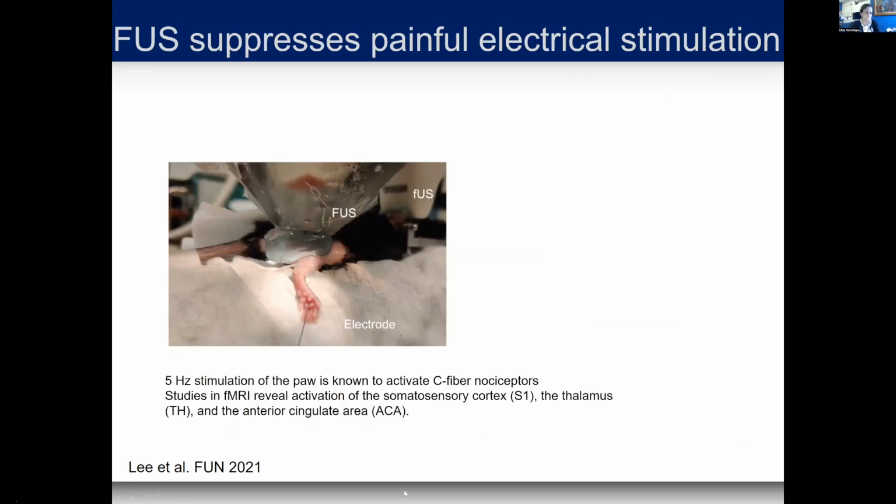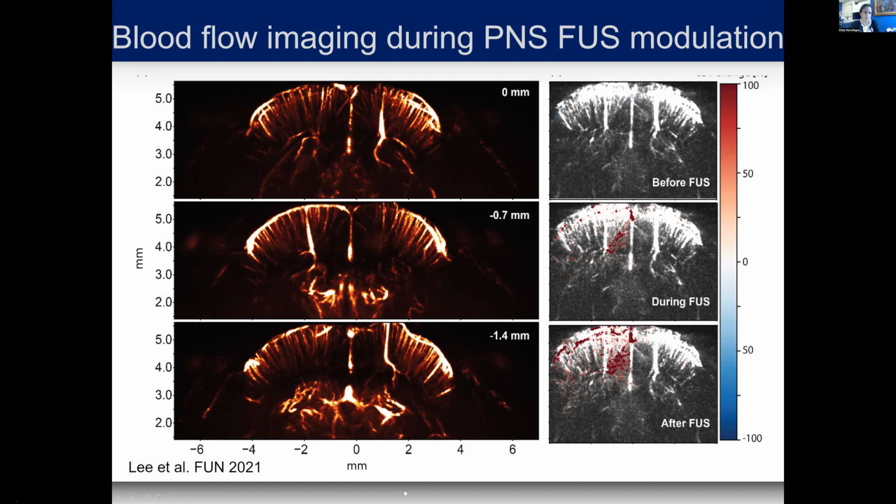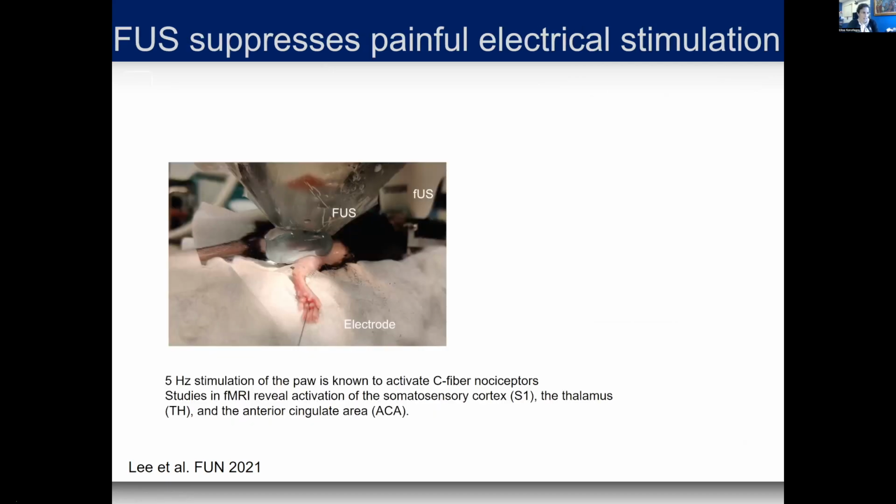In that one, I got confused as to which side is which, but it doesn't really matter. The hemisphere is contralateral to the limb that was sonicated. I'm showing you the left hemisphere lighting up here, because we stimulated the right sciatic nerve. Interesting.